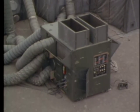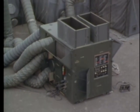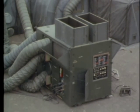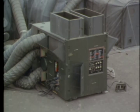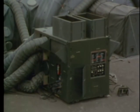The utility element is the heart of the M.U.S.T. system. Electric power, heat, refrigeration, water pressure and heating, compressed air and suction are all generated by the unit. Power and heat come from the unit's turbine engine, capable of running on any liquid fuel available in a combat zone.